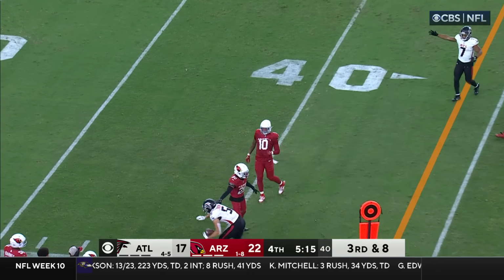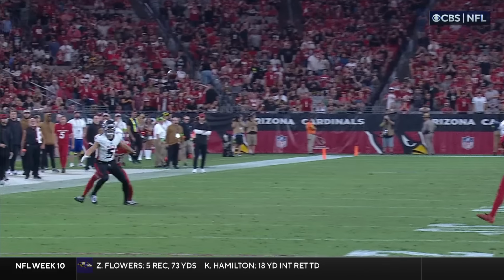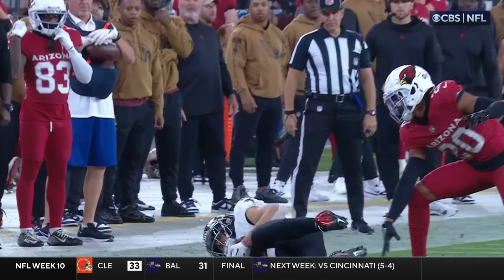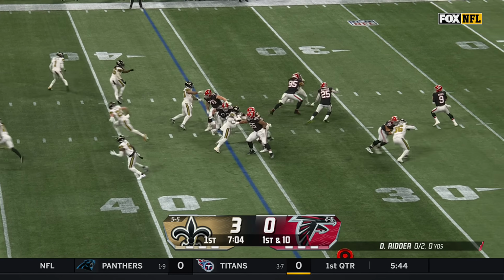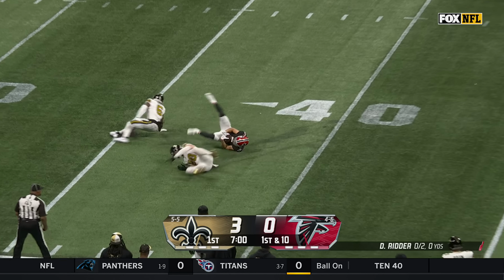Was it caught? Drake London. Incredible catch. Maintains control and is able to squeeze it. They pick up 11. Boy, did they need that in the worst way. At the end of the season when you need him most. He goes out. Here's Ritter off play action. Zinging one down the field for London.